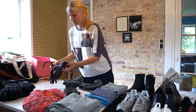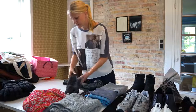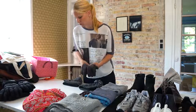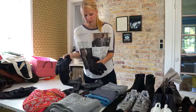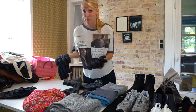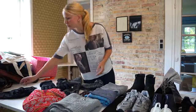Then I have my leather gloves, which I'm keeping, definitely. Goes in my pile. I think these are Morton's and not mine. I think you might want to keep those, just in case, so I'm not gonna get rid of those. Then we have a pair of winter ski gloves, and we're keeping them because they're water and wind resistant and everything, so they're gonna stay as well.